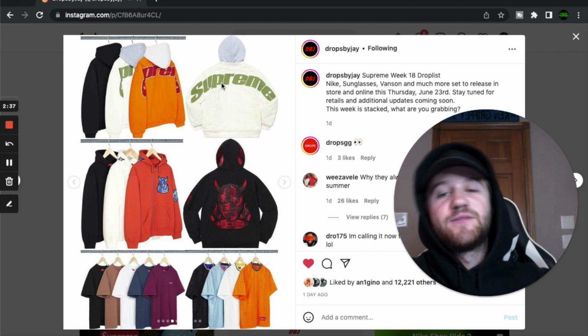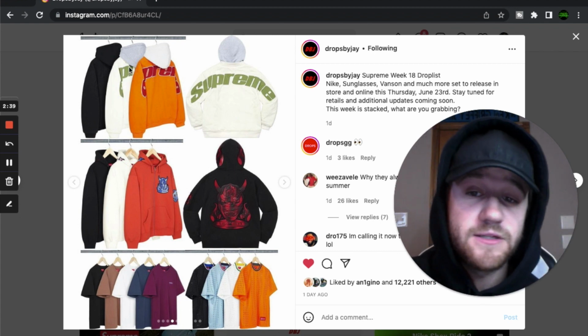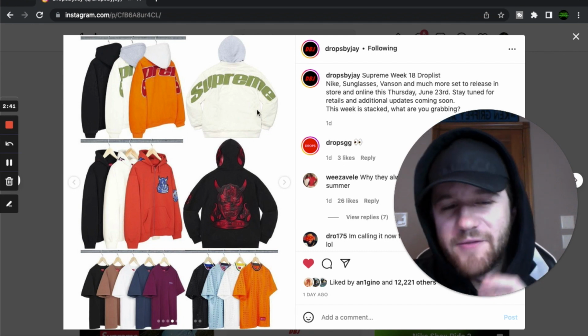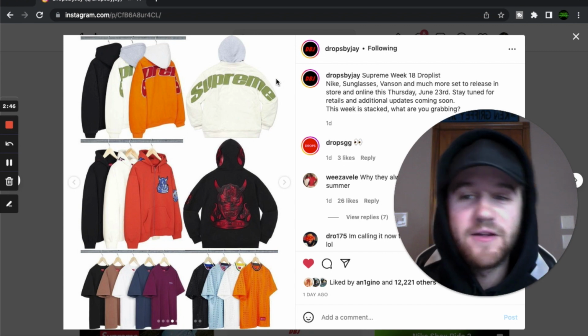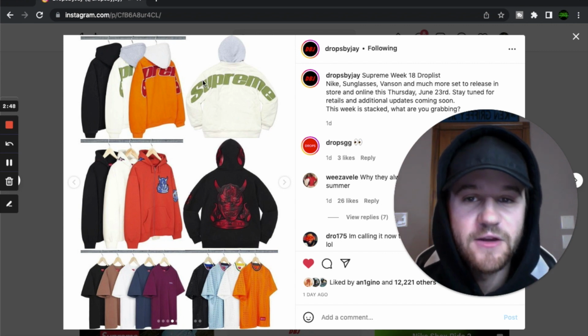And then we've got the big Supreme going across the back. I like the colors that they went with for these. I don't really love the piece, but I don't really dislike it either. I think it's pretty solid. I'm not too strong one way or the other, but I do like the colors that they went with this.